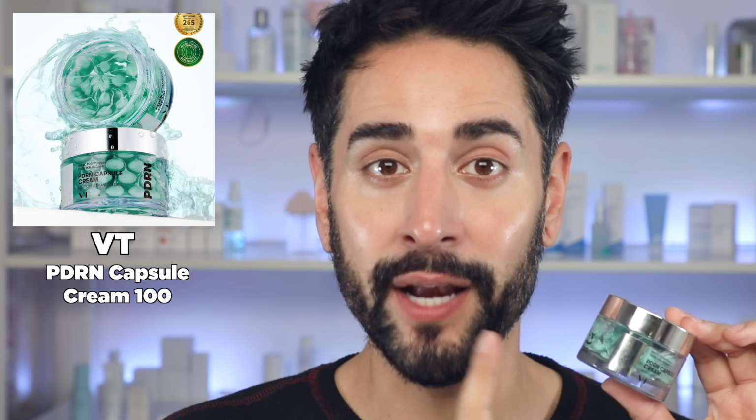Let's move on to a moisturizer category that for me, I was like, this is gimmicky. This looks terrible. I don't really like this. But I've been trying out the VT PDRN Capsule Cream 100. And let me just say, these capsule creams are more than just a gimmick. If you're into hydration and glow, but want something with that little extra when it comes to skin barrier support and elasticity, this is a great one to go for.